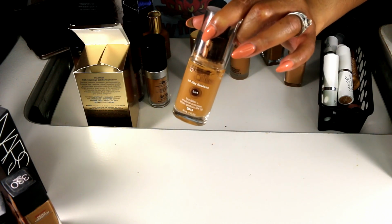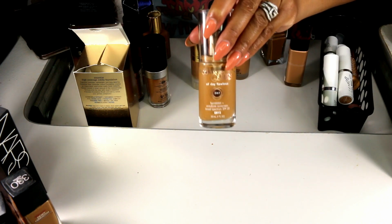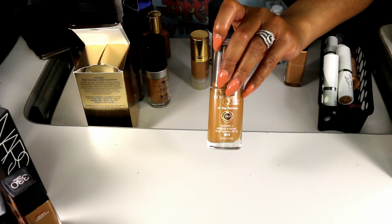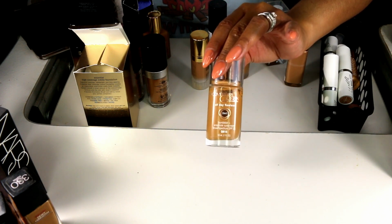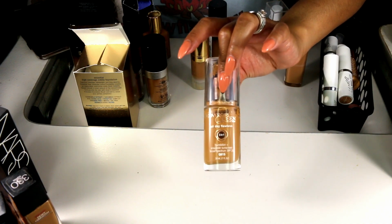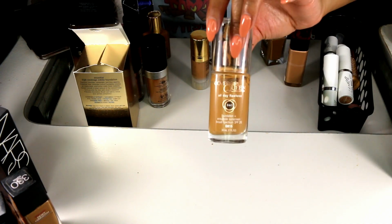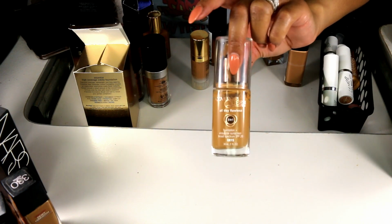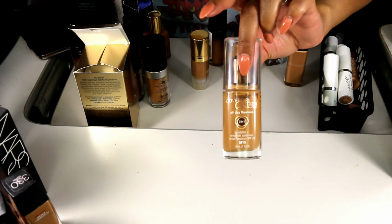But I'm going to declutter this foundation because it's old. It's been in my collection for so long. This is one of the drugstore foundations I started off with when I first got into trying different foundations. And I've since fallen in love with so many other ones that I just simply forgot about it. But this is one that I would repurchase and add to my collection again. It is a really good foundation.